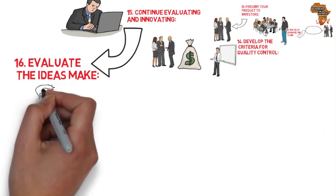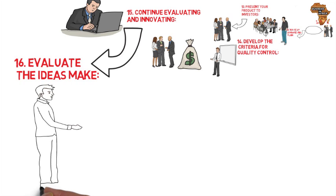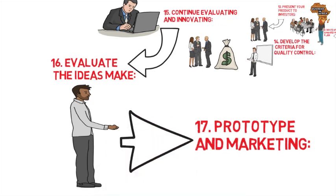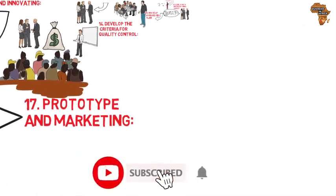Make a list of product ideas and share it with the appropriate decision makers in the company, such as the management team. Number 17, prototype and marketing. Develop a prototype of the product, then share it with a handful of good customers and key partners. Ask them to try it and provide feedback.